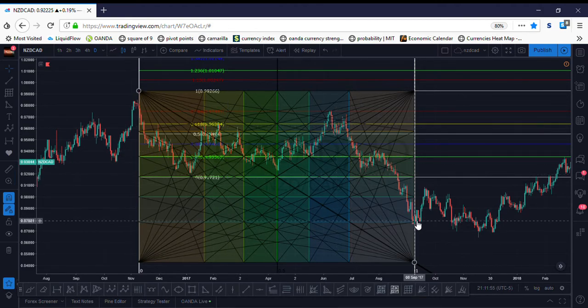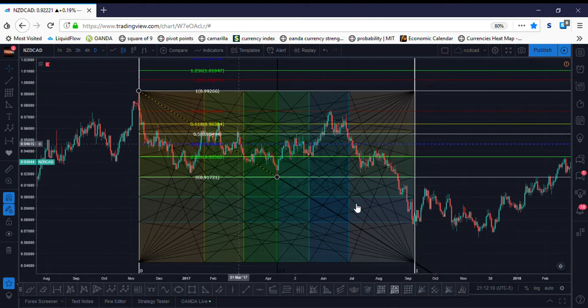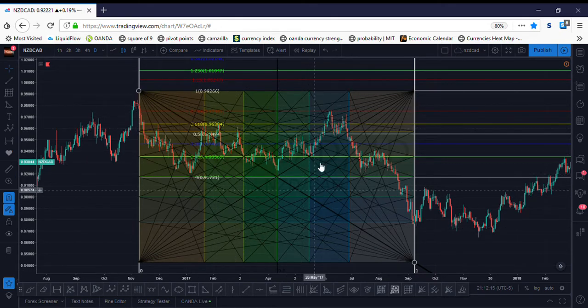Not so much the horizontal lines. Not a huge focus of mine. Other traders really do like to, and you can see it worked out well. If you were to just take profit from level to level, or sell as we're rejecting on a level, it worked out well. But I really like to focus on the time lines, the time levels, time series, and the trend lines.